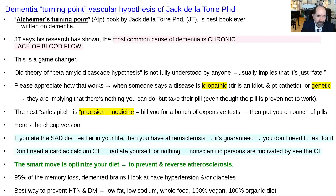Okay, another thing, too, people ask me questions. Should I go for a coronary artery calcium CAT scan? No, stupid. Why is it stupid? Because if you've eaten the SAD diet before in your life, I guarantee you got coronary artery disease. I guarantee it. You don't need to check. You know it's there. All right?